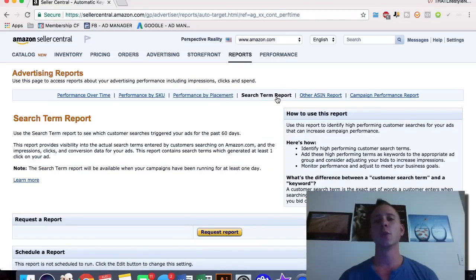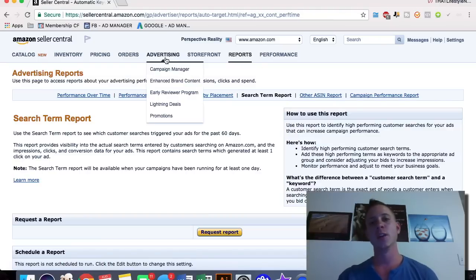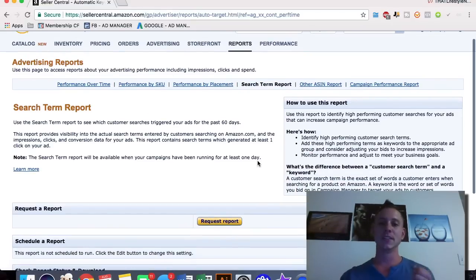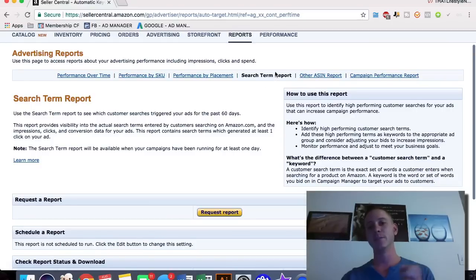So the search term report shows you exactly what words people type into the Amazon search bar to eventually lead them to buying your product. So if you're running advertising campaigns through the advertising menu and somebody goes ahead and buys your product, let's say they typed in jumbo stainless steel garlic press into the Amazon search bar, they see your ad come up, they click it and they buy, you'll be able to see exactly what they typed in from the search term report.